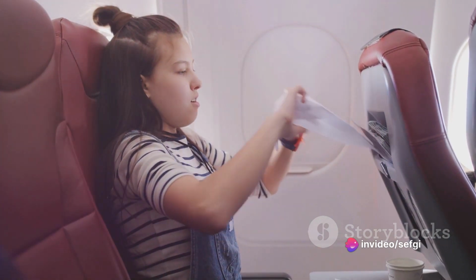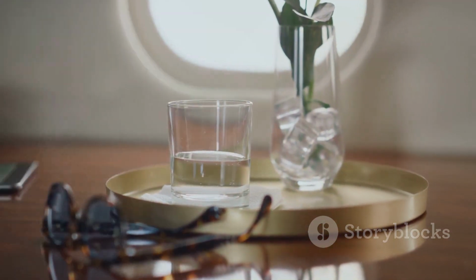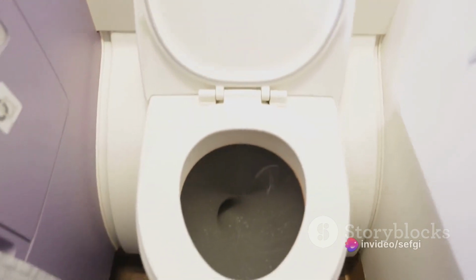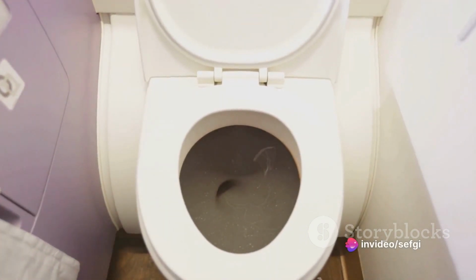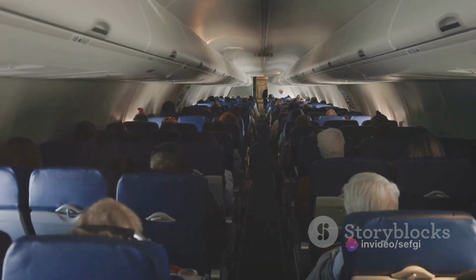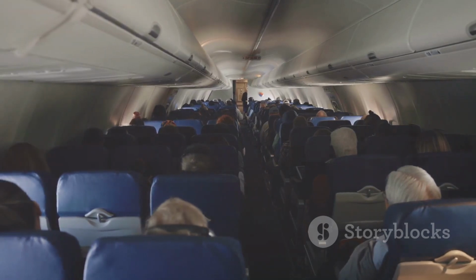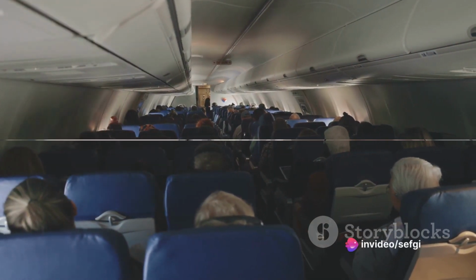How does the vacuum system work? Where does the waste go? How does the airplane manage to conserve water? And most importantly, how do they fight the inevitable odor? These are some of the questions we'll be answering in the coming scenes. So fasten your seatbelts and prepare for a journey into the fascinating and somewhat gross world of airplane toilets. So let's dive in.